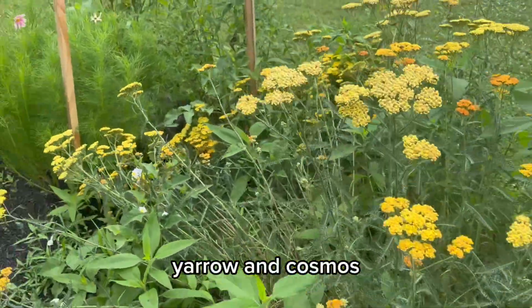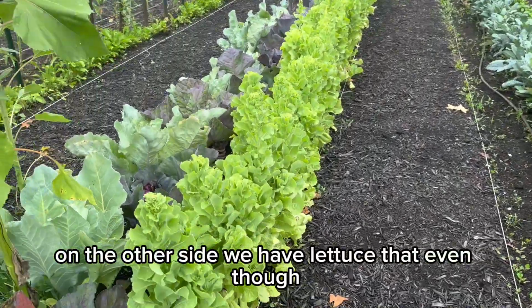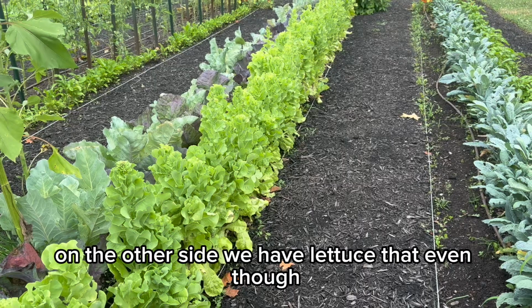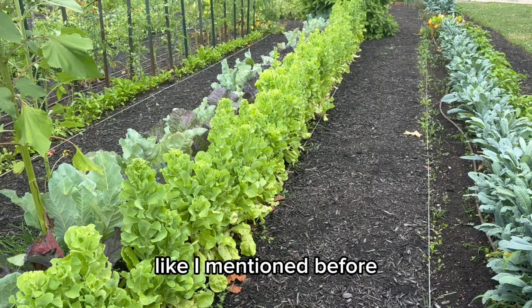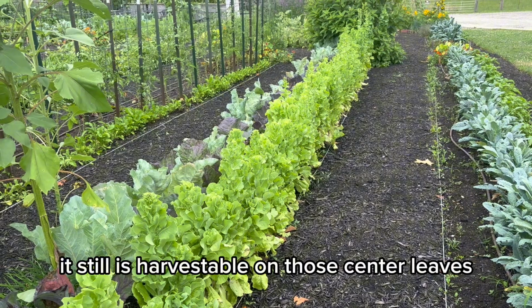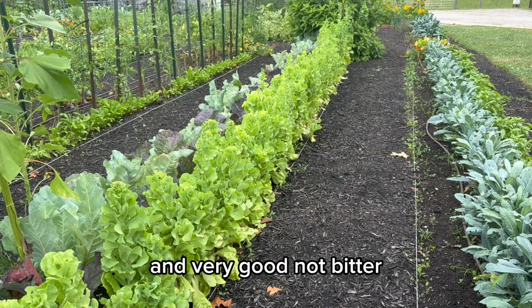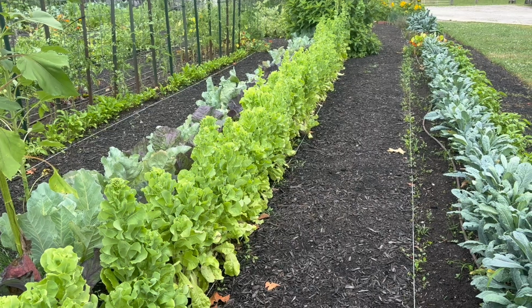Yarrow and cosmos. On the other side, we have lettuce that, even though, like I mentioned before, it looks like it's going to flower, it still is harvestable on those center leaves and very good, not bitter.